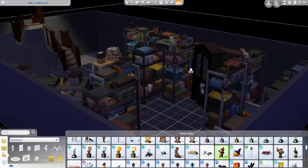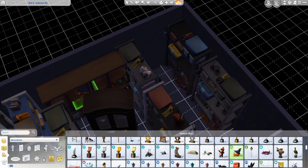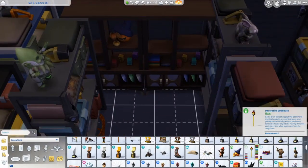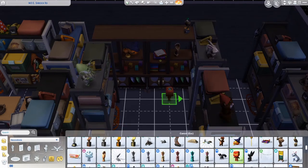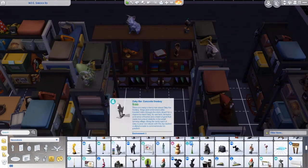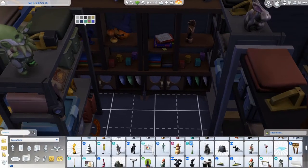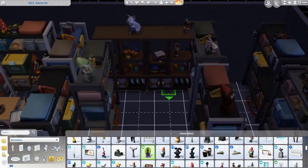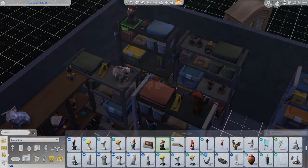I put gnomes in places, and you know, there were decorations in boxes, and books, and old furniture, and it was just a maze of shelves. I tried to put shelves in places that there were shelves. I tried to represent this home as best as I could, and sometimes I had to be literal, or sometimes I was figurative.